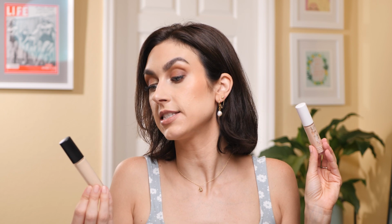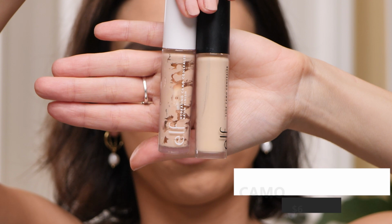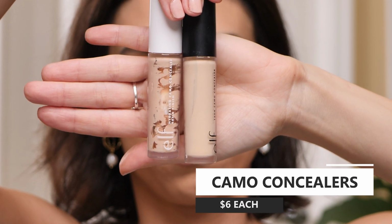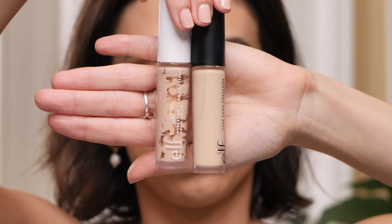All right, and my next favorite from e.l.f. are their concealers. So I like both versions of their concealers. So this is the 16-hour Camo Concealer, which is the more matte, long-wearing concealer, and the Hydrating Camo Concealer, which is very similar in terms of coverage. They're both very full coverage, but this one is definitely more of a hydrating finish.